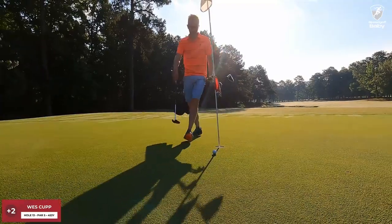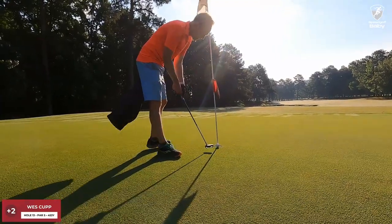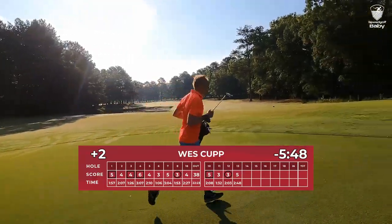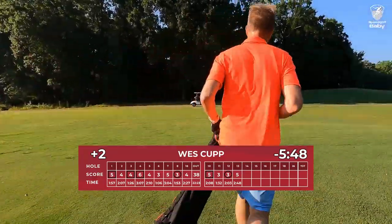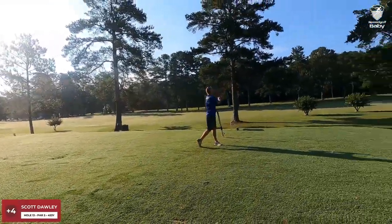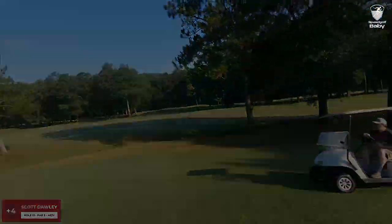Oh, burns right. The edge. No. That's a disappointing, what amounts to a three putt. Came off the edge. Not technically, but it probably feels like it to Wes. 248, that was a quick par five. The director on the par five 13th.